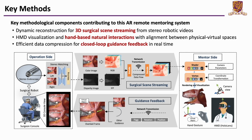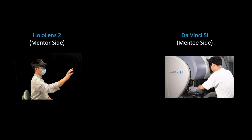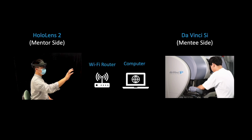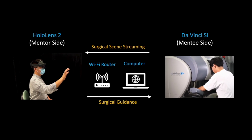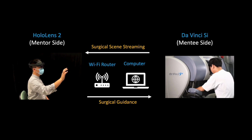Our hardware setup consists of a Microsoft HoloLens 2 on the mentor side, a Da Vinci surgical robot on the mentee side, a Wi-Fi router for network communication, and a computer for AI computing. Through the network, the surgical scene can be streamed from the Da Vinci platform to the HoloLens 2, and the surgical guidance can be transmitted from HoloLens 2 to the Da Vinci platform.